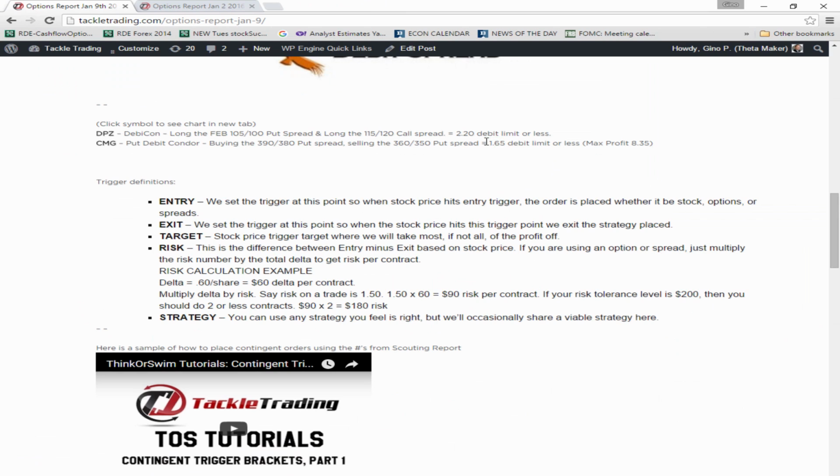I wouldn't even mind spending $2 on this because the max profit is you can make $10. So if I spend $2, I can make $8. If I spend $1.65, I can make $8.35. Great risk reward, great way to play an expensive stock for very little risk and very little money.